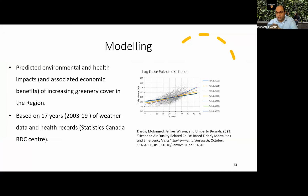So what we did actually, and that we can consider a scientific novelty of this project and this work, is going back into a data set of 17 years of daily data, of both health and weather measurements, from 2003 until 2019.